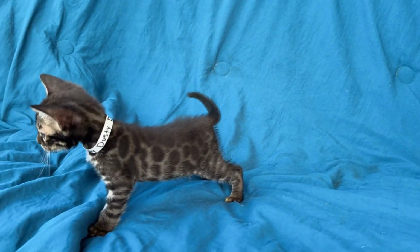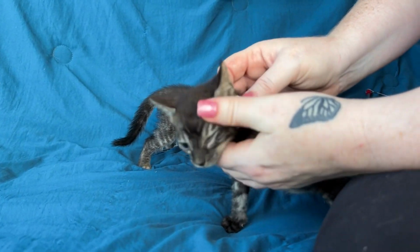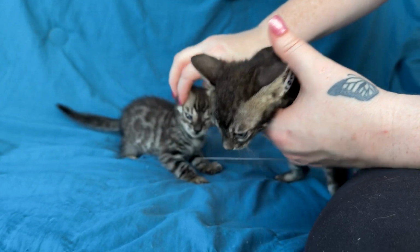And the reason why we call these brown charcoals as opposed to silver is, again, you look at the face. The face is gonna have brown. Silver charcoal have just white on the face.